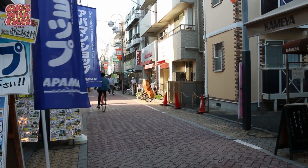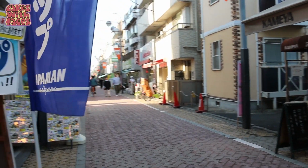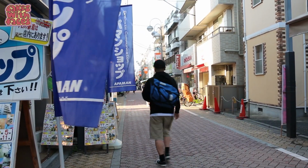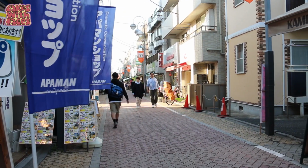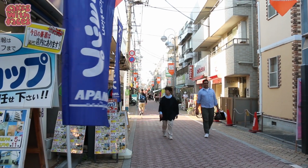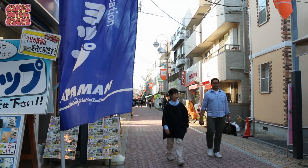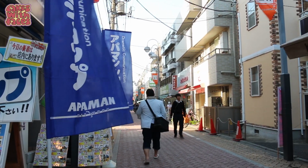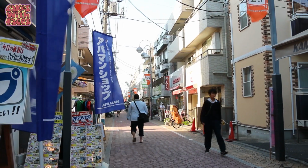It's a Thursday afternoon and it's really quiet here. There's a few people walking around, but it feels really chilled and relaxed, especially when we've come from Shinjuku. This Look Street escaped the damage in World War II, so it's got a kind of retro feel to it. The buildings are slightly older. It's not really old, but you can see they are a bit older.